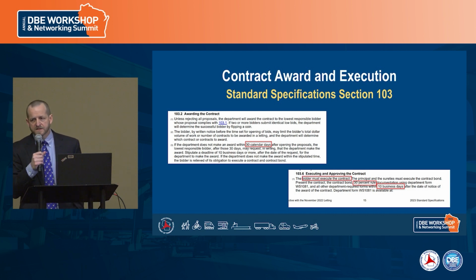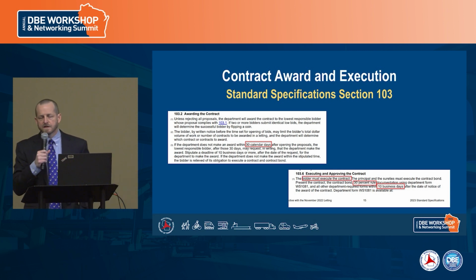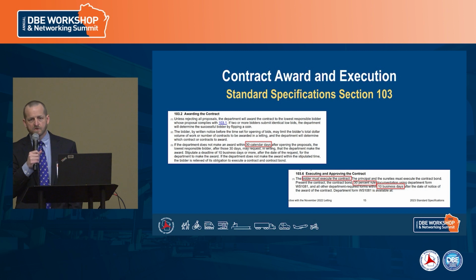So the prime contractor is required to perform 30% of the work. There are some exclusions for specialty items, and that's an important aspect to know. So if you are looking to bid on projects as a prime, make sure you read up on that 30% rule and all the specialty items that can be excluded from it. And if you have questions about that, please reach out to us and we can walk you through that.